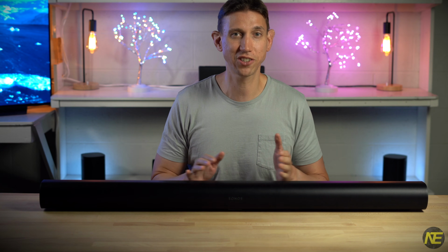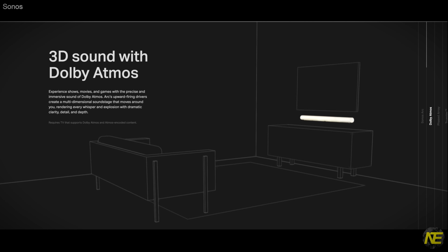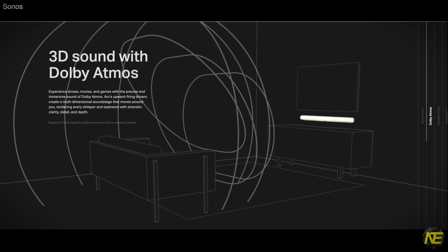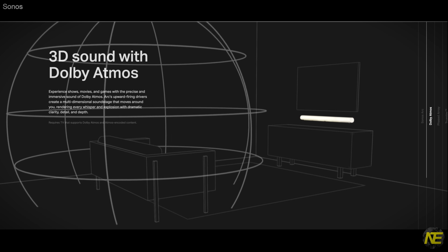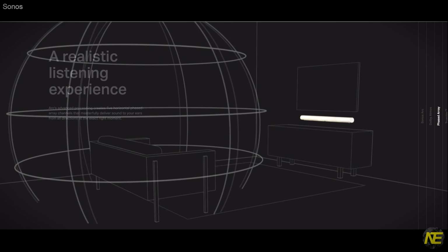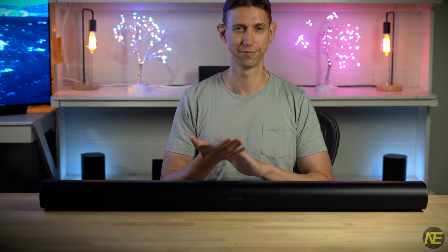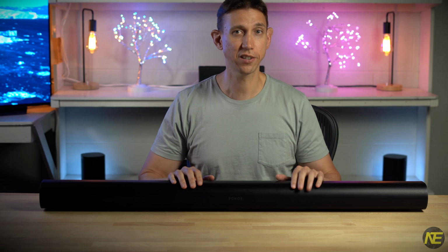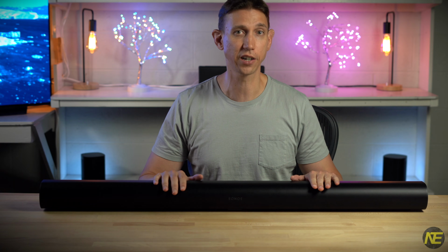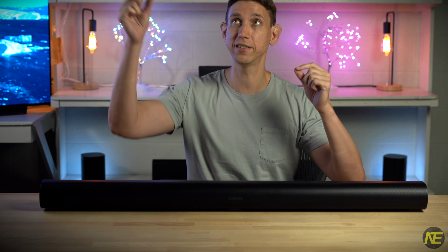Dolby Atmos is a next-gen surround sound technology that, according to Sonos' website, will present shows, movies, and games with precise and immersive sound. Arc's upward-firing drivers creates a multi-dimensional soundstage that moves around you, rendering every whisper and explosion with dramatic clarity, detail, and depth. So the idea being sold is that with just the Arc, you will be able to separate sounds and pinpoint them in space around you in different XYZ coordinates.